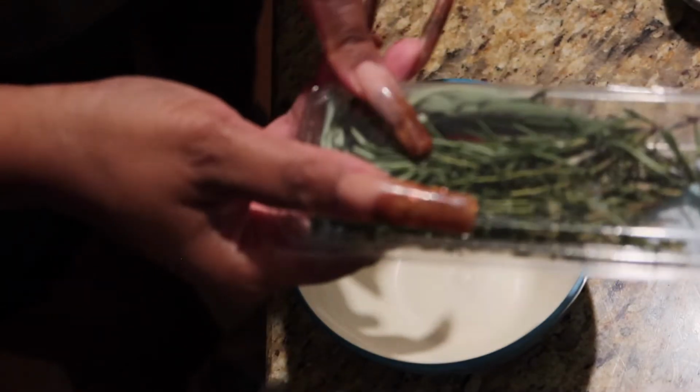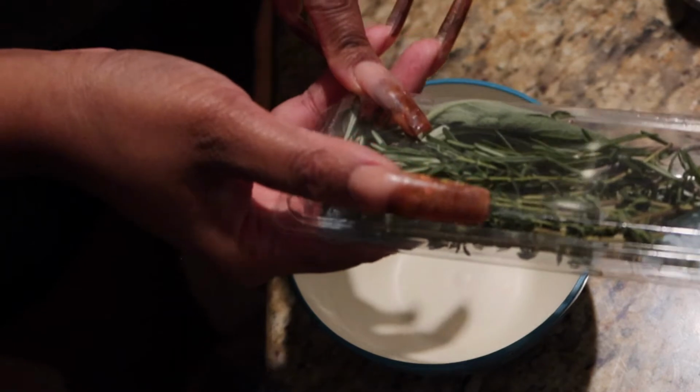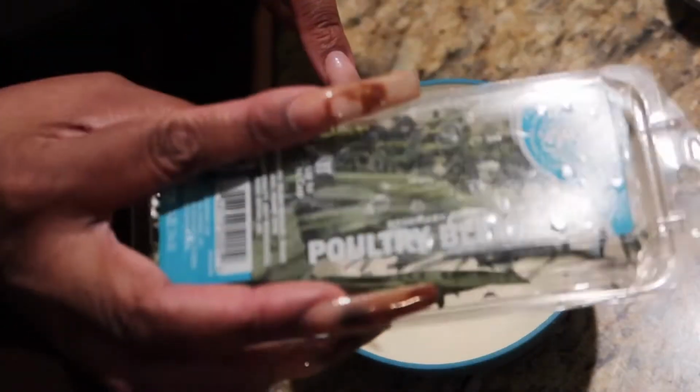So I'm going to put this, I'm gonna find my Ninja. I wonder if it can go in the Vitamix. I'm gonna see if it can go in the Vitamix. If it can go in the Vitamix, I'm gonna try it in the Vitamix.